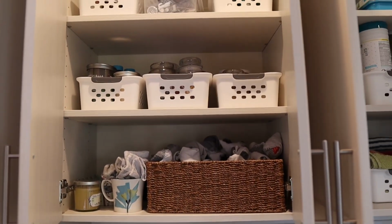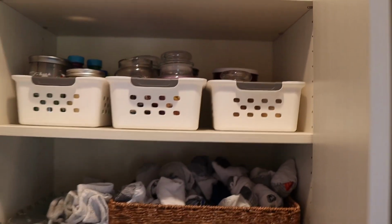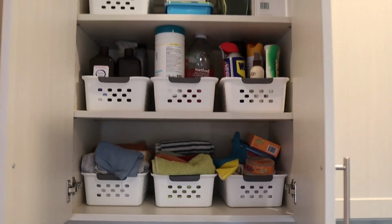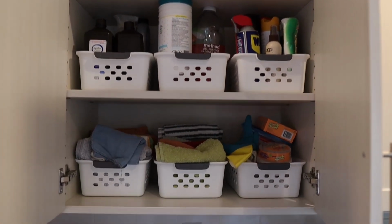Like I've got extra batteries in here. I've got extra candles. These are the things that I don't need all of the time. I've also got specialty cleaning products, pest control items, and that's kind of what we store in these less used rooms.